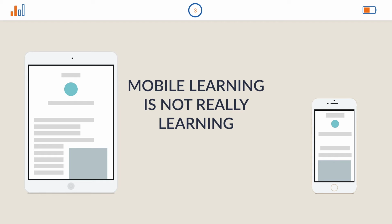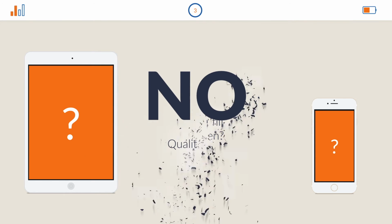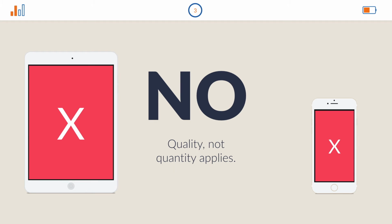Have you checked smartphones lately? Information density, especially on flagship models with great displays, rivals our office monitors. Depending on your target demographic, you could pack a lot of material on a single small screen. But you probably shouldn't, because e-learning is not about the density of transmitted information, but about how well that information is absorbed by your learners.